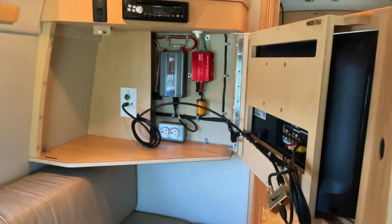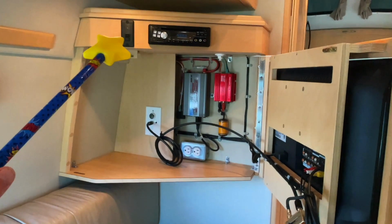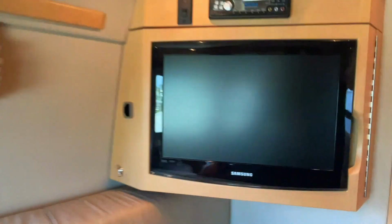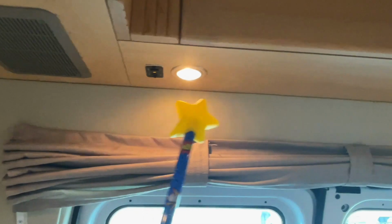We do have an inverter set up back here. This will allow you to watch the TV off of the coach battery. You can turn the TV setup on and off here. Got your DVD player. There are speakers in the ceiling in the rear that the TV is run to. So we've got a speaker there. Also a speaker here. We've got the reading lights you can turn on and off via the switches there while you're in bed.